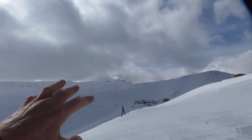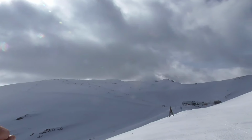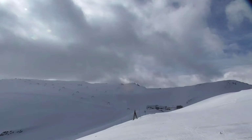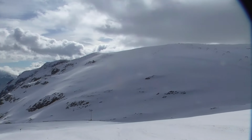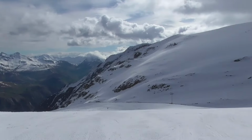Bottom of the glacier's there and the top up there, and there's actually a second glacier at the top. I think that's not open. The snow park's not open either. So it's skiing up there, skiing down here, and maybe just a little bit of off-piste that I spotted on the way up there just now.